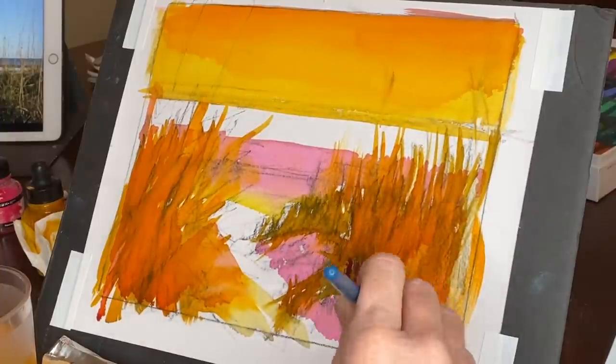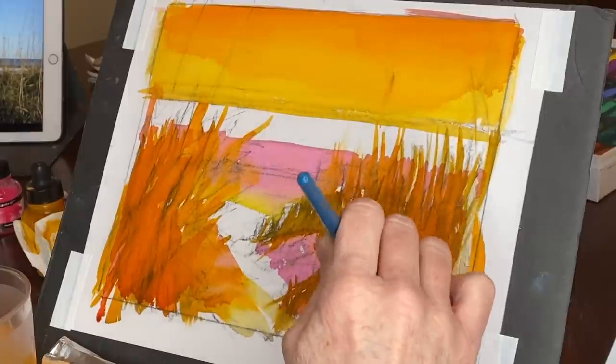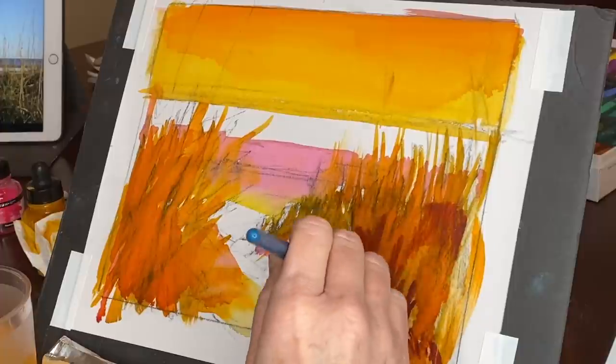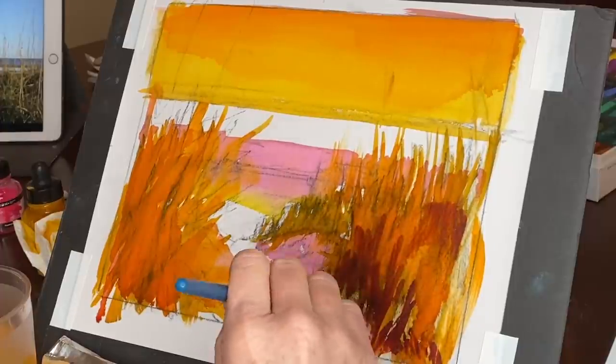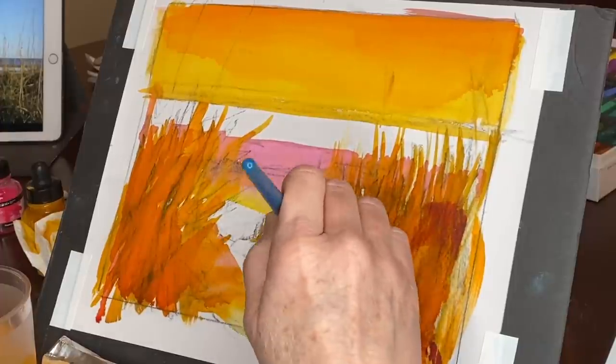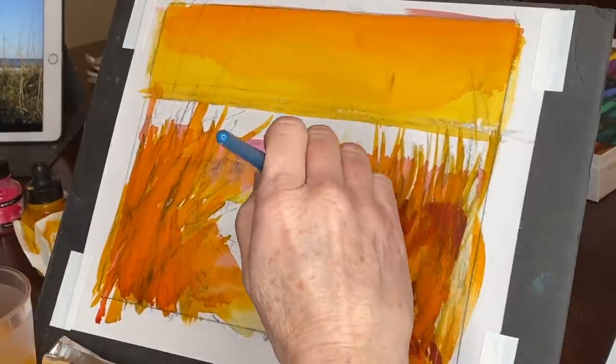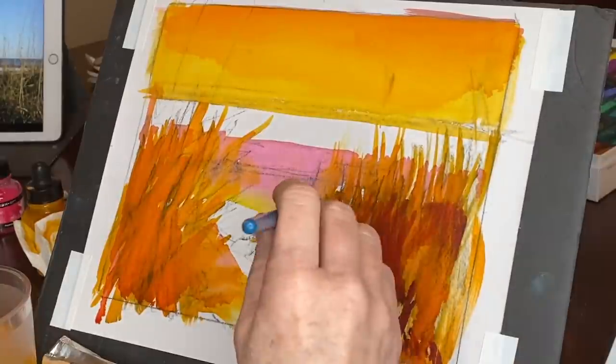Also notice how I'm working with my right hand. If you noticed before, I'm left-handed primarily, but I have found over the years that the more that you can gain the ability to work with your non-dominant hand, there are advantages. Sometimes it's just easier to get to from a certain side.